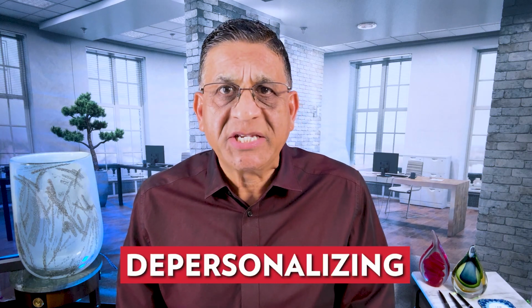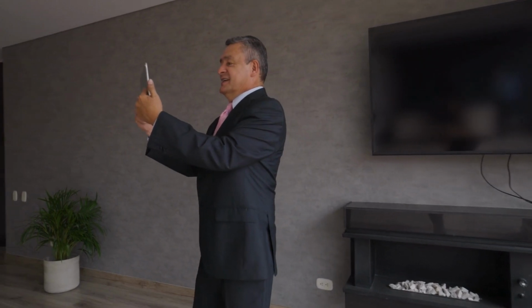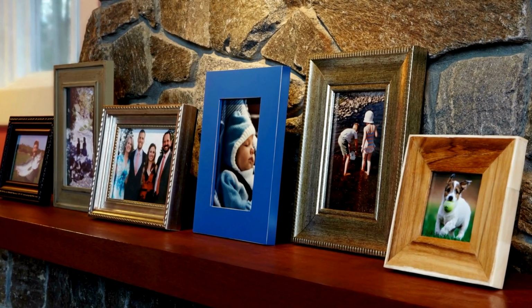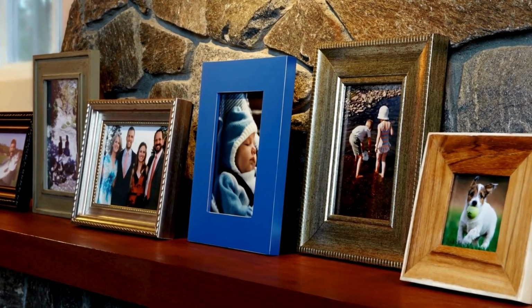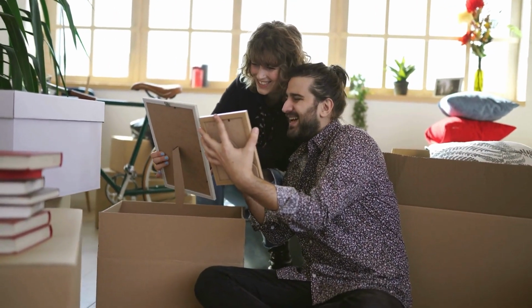The second thing you can do, and this is very important, is start depersonalizing your home. So one, it's for security. When we take pictures, and all homes when they're sold now have lots of pictures, lots of videos, we don't want to show your pictures or your kids' pictures or your family photos. So for security reasons, you want to get rid of them or take them down.